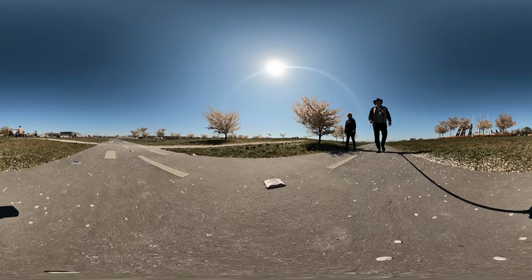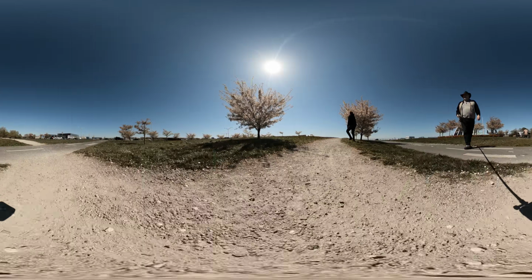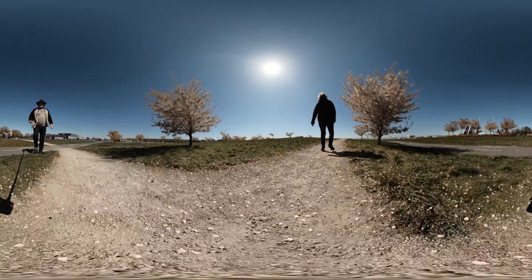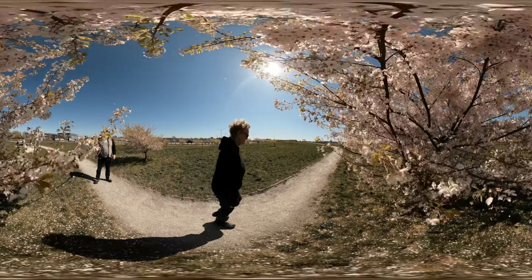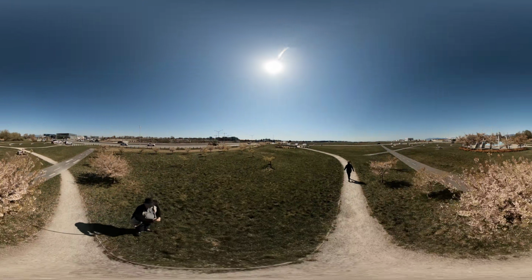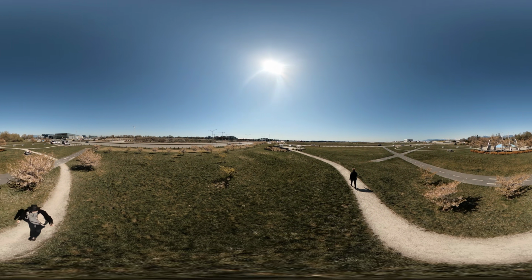Okay, we're off the runway and going into the park. Fly like crazy. Crazy flyers.